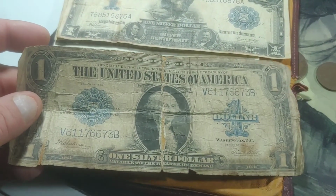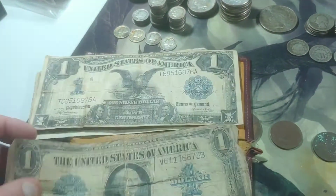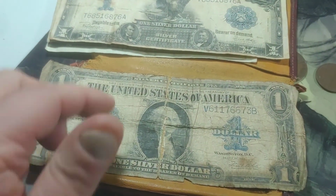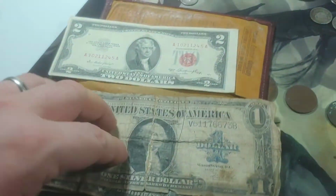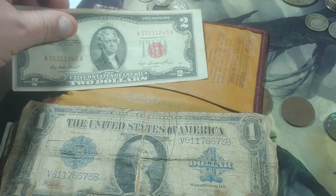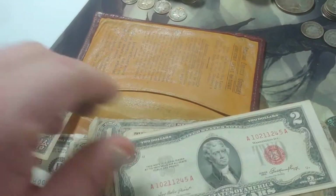So you can see this has the modern George Washington on it, but it is still the size of the older one. And this one, you know, was ripped in half at one point and has been taped up. So again, nothing worth too much from here besides this one. Like I said, it could bring between $10 and $15 on eBay.